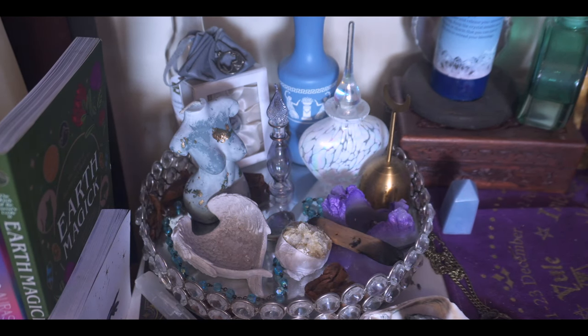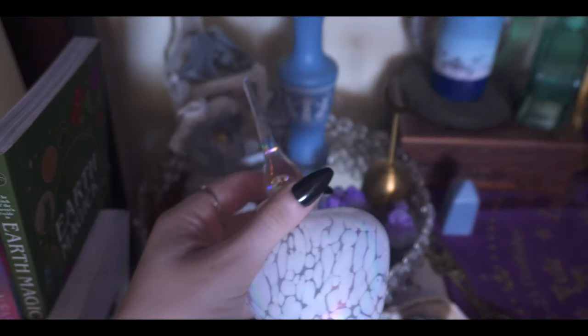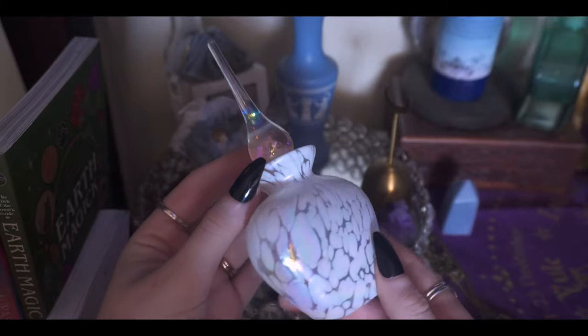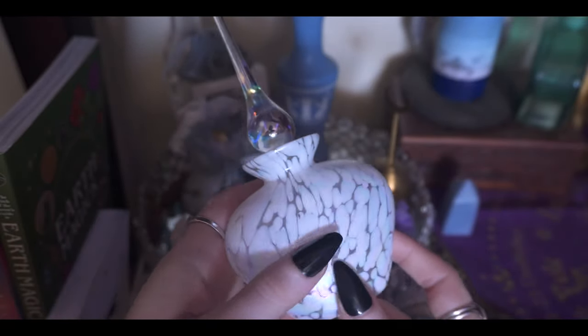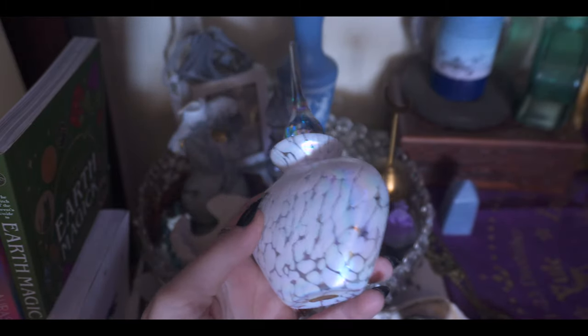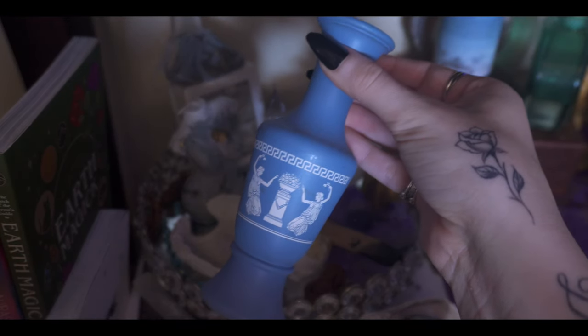I was really happy with this specific altar space because everything is so beautiful. And this, I actually got from a Goodwill or a thrift store a long, long time ago. It's a really beautiful bottle for holding salts and stuff like that. It's super iridescent. And it's so pretty. This I also found at a thrift store. And I'm telling you, that's the place to be for your altar supplies.